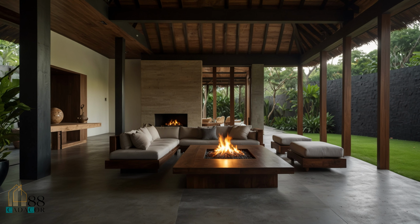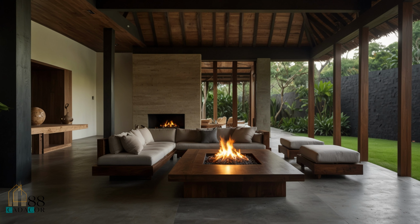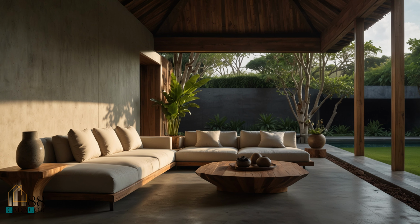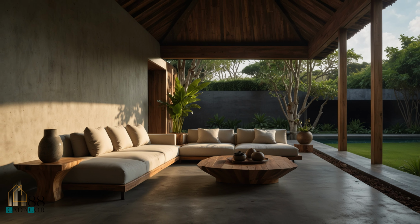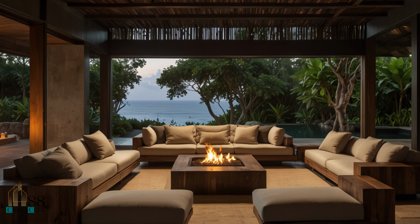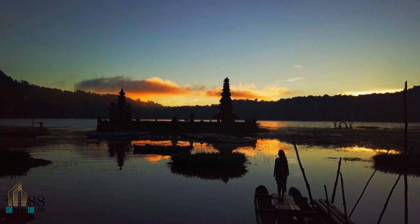At the heart of this house, the philosophy of Category 88 shines, integrating sustainability and aesthetics harmoniously. The perfectly hidden water collection system is a brilliant example of how beauty can go hand in hand with environmental responsibility.